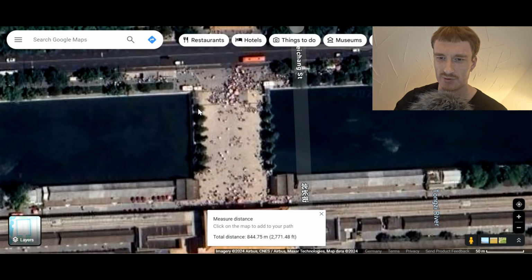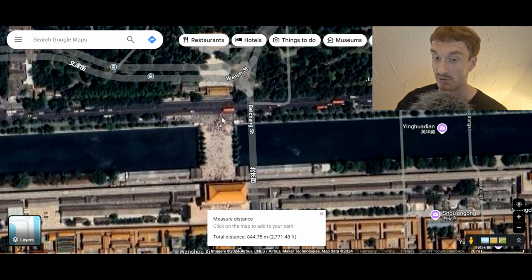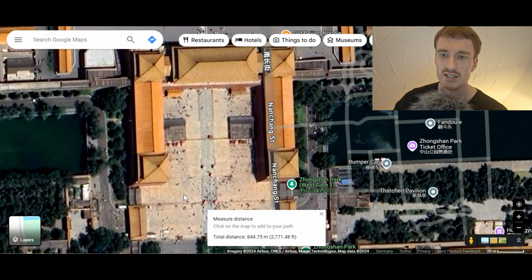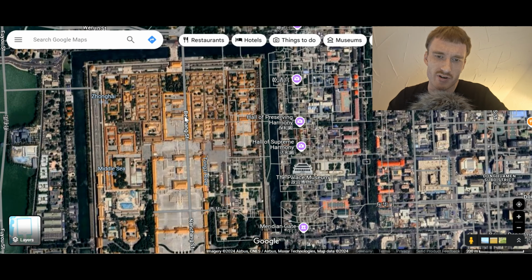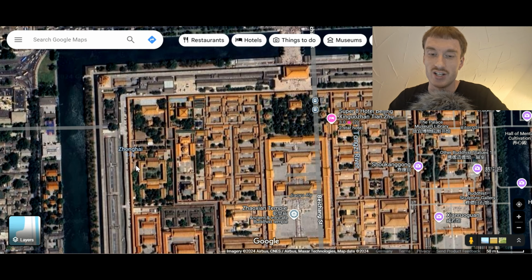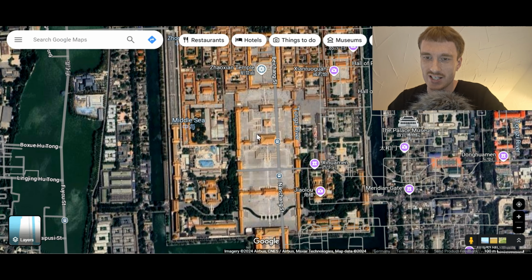You could only access it through this bridge here, which many people seem to do, or from down here, which I guess seems more like the main entrance. So 1 kilometer long. If you walk just straight through it, you could do it in 10 minutes. I guess it's smaller than I thought it is, even though it looked very big. And you see just the sheer amount of buildings here. I mean, these are like villages or suburbs, basically, of that Forbidden City. You know, the central structures here.